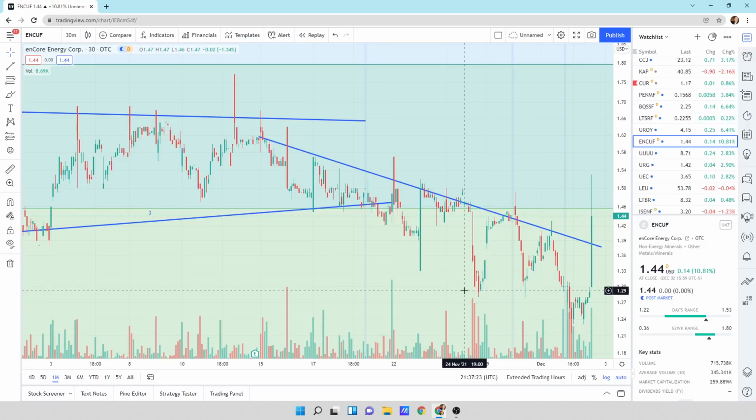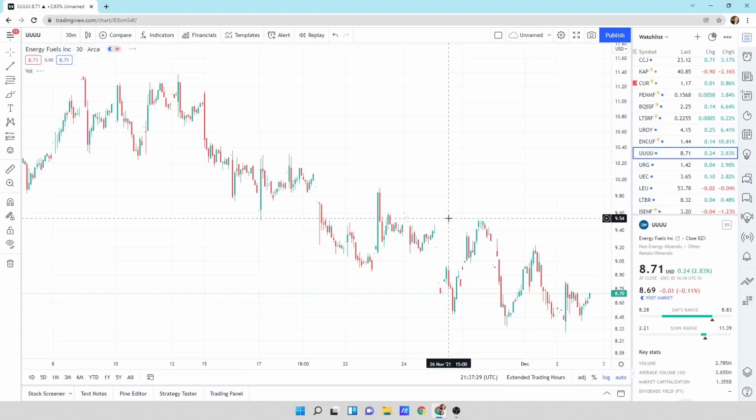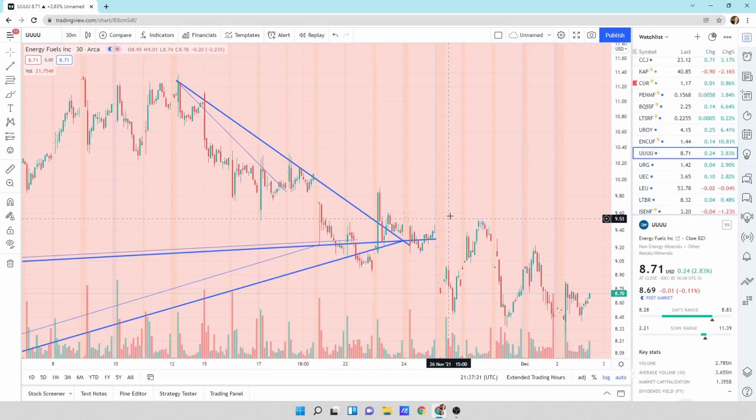So this one looks very much positive. Could we come back and retest this? We could, and then move up. But go Encore, it looks really good. This one looks like it's turning around as well.